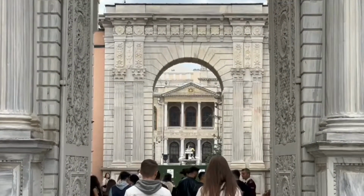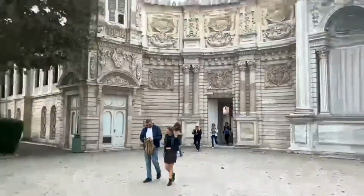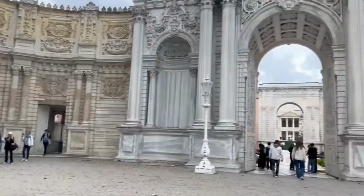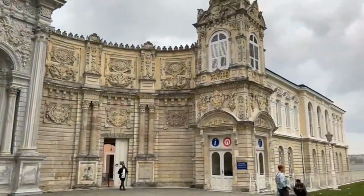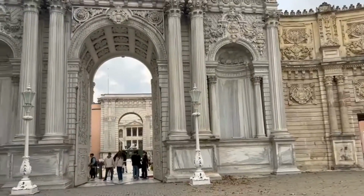So we'll be taking you inside, and you can have a look at the palace. It's beautiful from the outside. A very historical value.